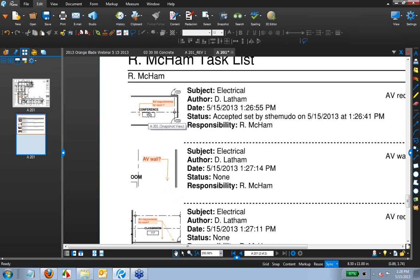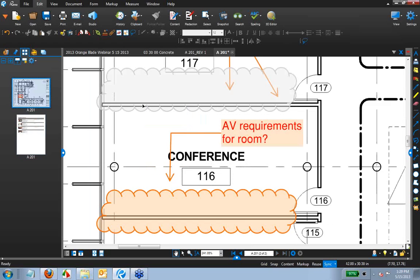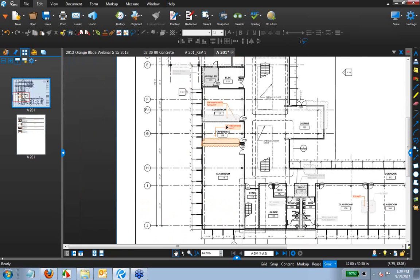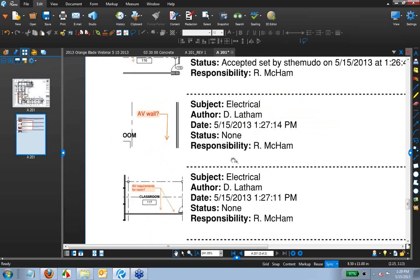Now, each one of these markups, as I zoom in a little bit, actually is a preview, but it's also a hyperlink. As you see, my cursor changes from just a panning hand to the hyperlink finger. If I click on this, you'll see it's going to jump me to that exact location of that markup on the overall plan so I can see it in context of the rest of the floor plan. Same thing with all the items in this summary.